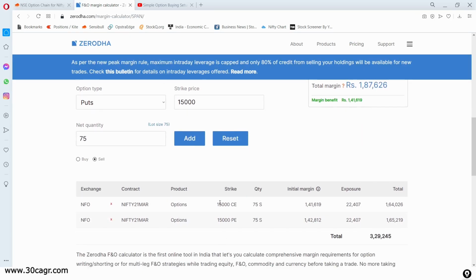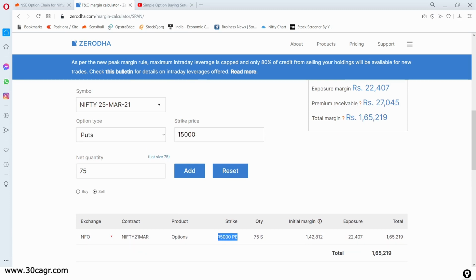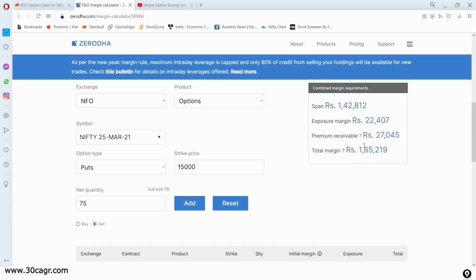So let me cancel the call option. So here we only have the 15,000 put option. As you can see, you need a margin of 1.65 lakh. Now immediately if you add the 14,000 put, but instead of sell, add buy here, your margin came down to 90,000, which means you got a discount of about 75,000 rupees.